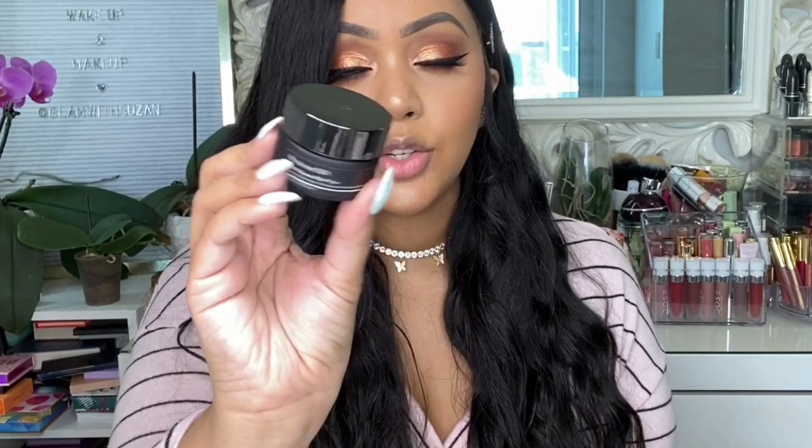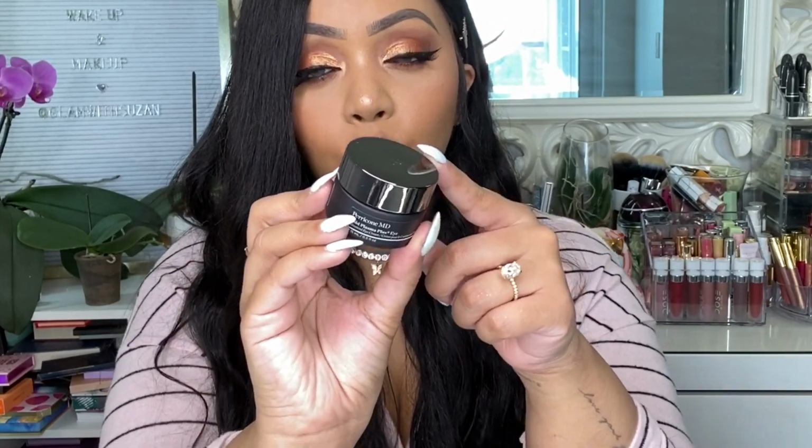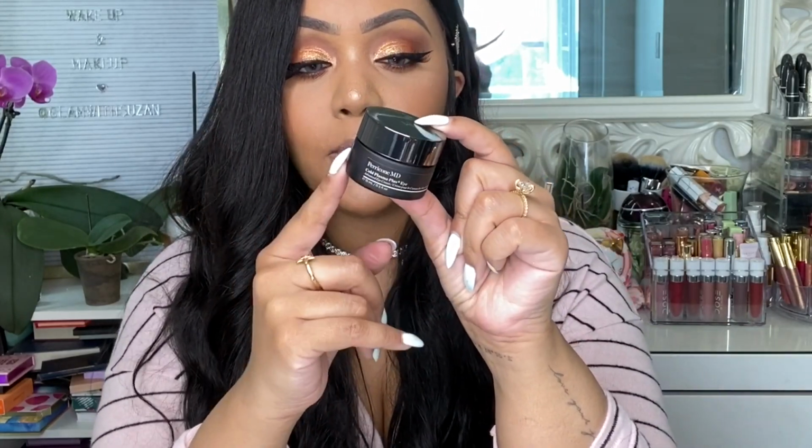The packaging is super, super sleek. I like the dark chrome top, and it is a glass base. And the unfortunate part with any skincare is that it's hard to convey how it performs when you're first opening it up. You definitely have to try it out for a few weeks and sense what your skin is doing, if there's any improvement or not. But I cannot wait to test this product out.